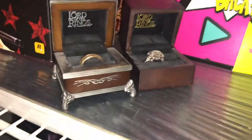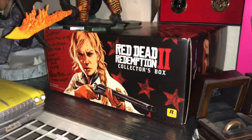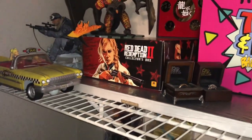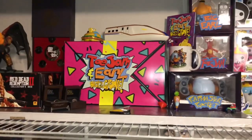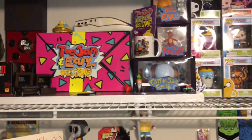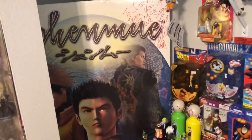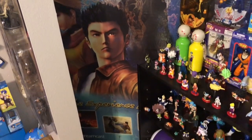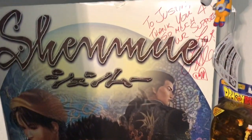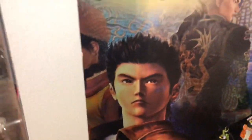Got a replica right there of the One Ring to Rule Them All. That Red Dead Collector's box is actually signed by three of the characters, the voices of John, Sadie, and Arthur. That's the Toe Jam and Earl Back in the Groove Collector's Edition, or Limited Run Games Edition. Really cool box there. Over here we have my Shenmue store display from, I think it was EB Games at the time. This thing's pretty huge. I got it signed by Lisa Wilkerson at Sega Fan Jam 2015. Beautiful piece though. I'm a huge Shenmue fan, as you guys will see later.